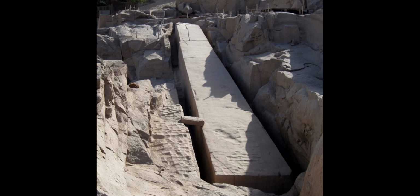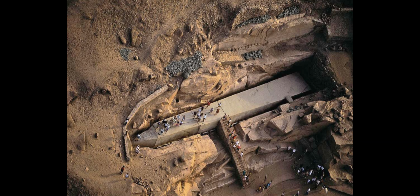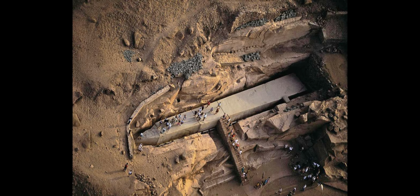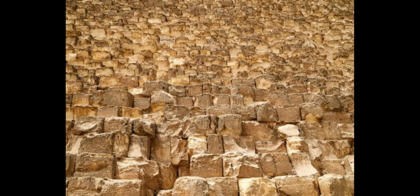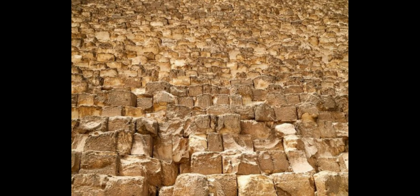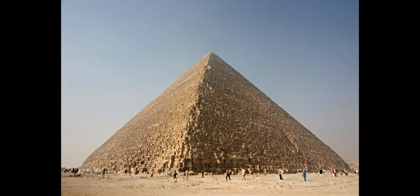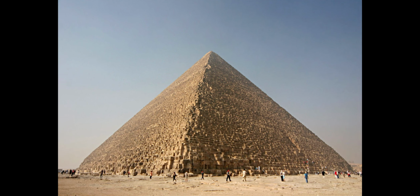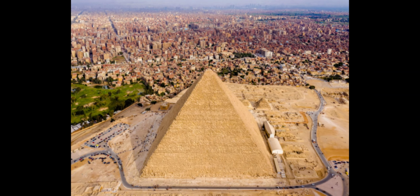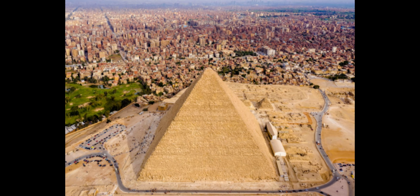The unfinished obelisk near Aswan, if completed, would have measured around 41.75 meters long and would have weighed a whopping 1,090 tons. But perhaps more impressive is not the size of the stone blocks quarried, but the amount. It has been estimated the Great Pyramid of Khufu alone is made up of 2.3 million blocks weighing an incredible 6 million tons.